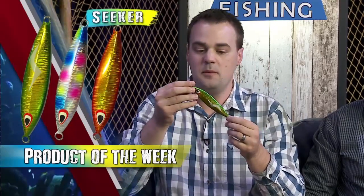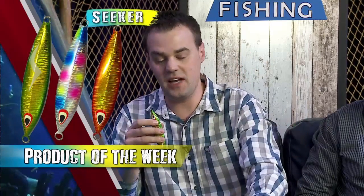And the Seeker, I think, would have to be one of my favourites because without a doubt it's the most universal. You can make it do what you want when you want to do it. Jig it fast and you'll get the same sort of action as you will out of a ringer. Fish it slow, and because one side has basically a long keel up the whole flank of it, it'll want to shimmy, it'll want to shake. Depending on how comfortable you are with jigging, you can basically do everything with this jig without changing jigs 400 times.